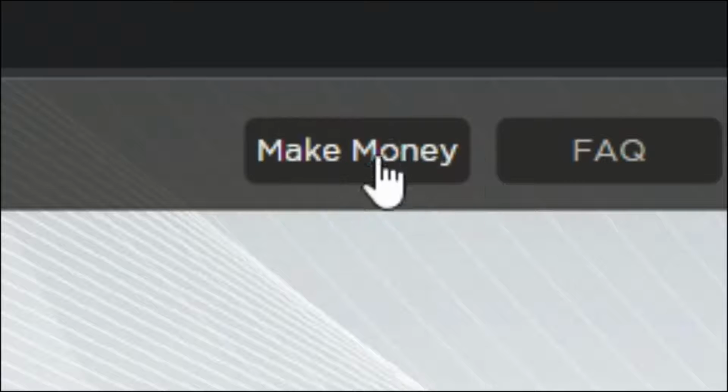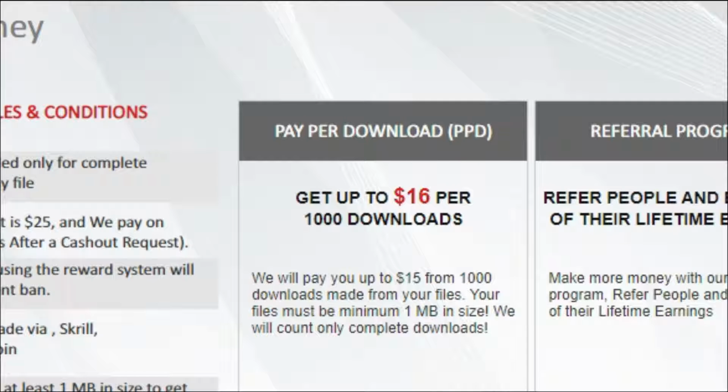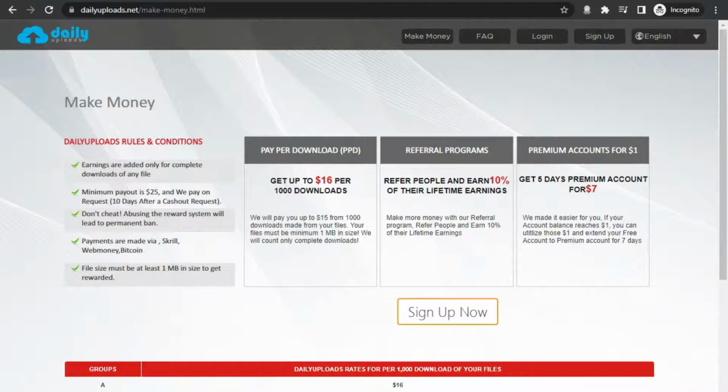Now if we go over to this section, where it says make money right here, you will be able to see that you can get paid up to $16 per 1,000 downloads that you get for your files. And in order to cash out from this website, you need to have at least $25. So once you have that, which is less than 3,000 downloads, you will be able to cash out your earnings.